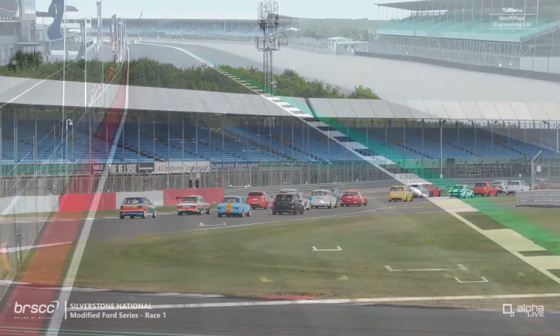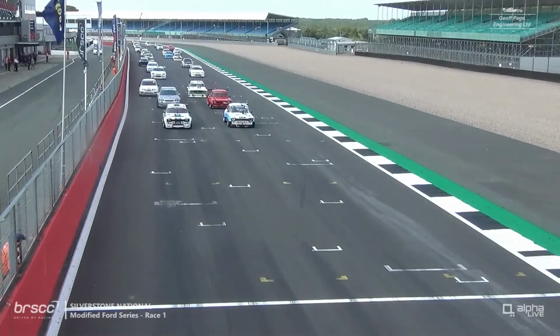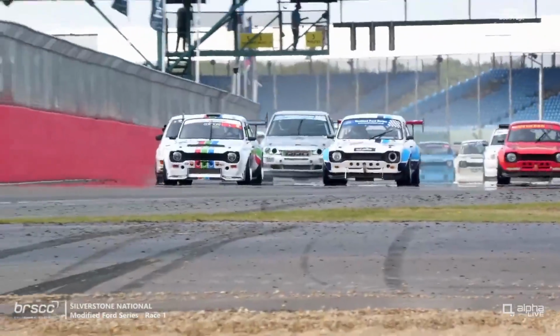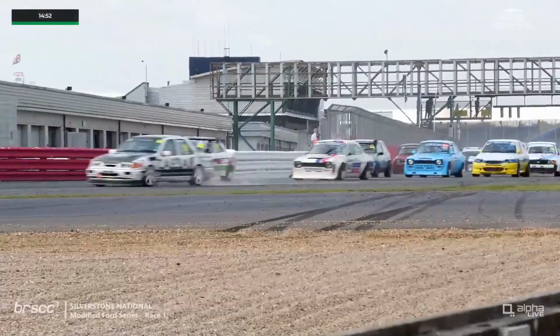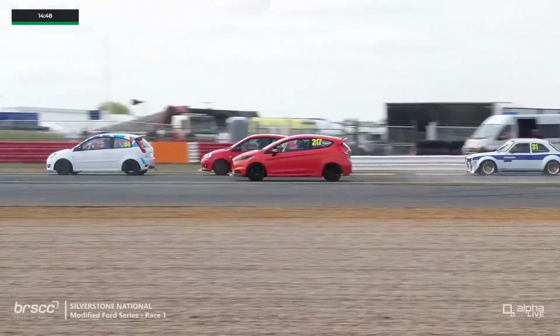15 minutes the duration for this first of 2 Modified Ford Series races here this afternoon from Silverstone. Lights go out now, and the thunder roars as they head towards Copse Corner for the first time. The 2 RSRs on the front row together, both seeming to get a pretty even start. On the inside line, Jack Gadd, and the outside, Tommy Field. Pole position, of course, for a rolling start being on the inside line, not the outside, as it has been for the rest of the weekend.